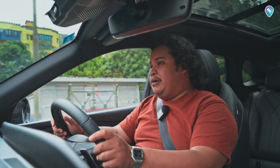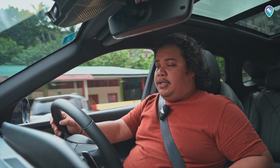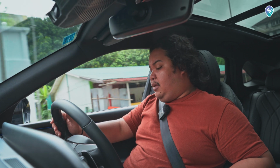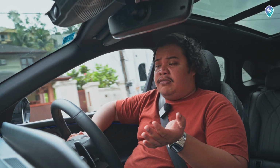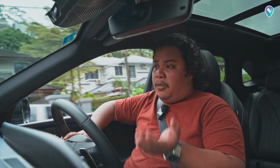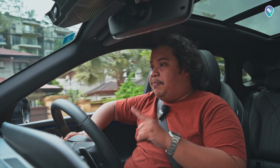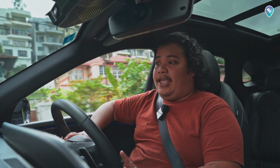Maybe it's a mixture of the 8-speed torque converter gearbox not being so responsive, but at the same time, I think the pedal feel of this car can also feel quite off at times. But of course, we've got 257 horsepower and 400 Nm of torque at your disposal, which is, I think, more than enough for a mid-size SUV. But the problem with the Omoda C9 is actually that it is quite heavy.